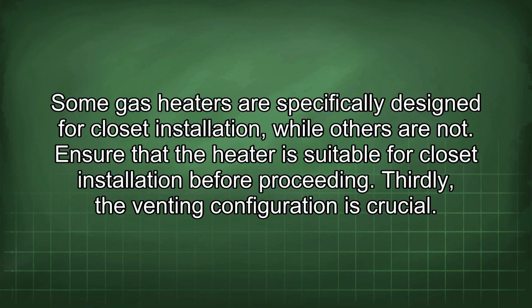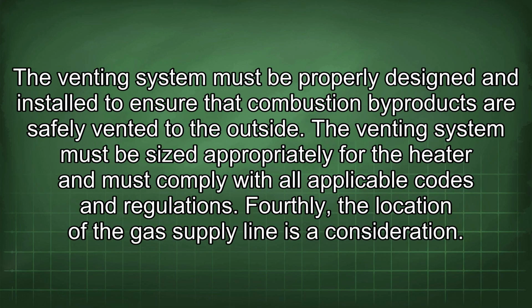Thirdly, the venting configuration is crucial. The venting system must be properly designed and installed to ensure that combustion byproducts are safely vented to the outside. The venting system must be sized appropriately for the heater and must comply with all applicable codes and regulations.